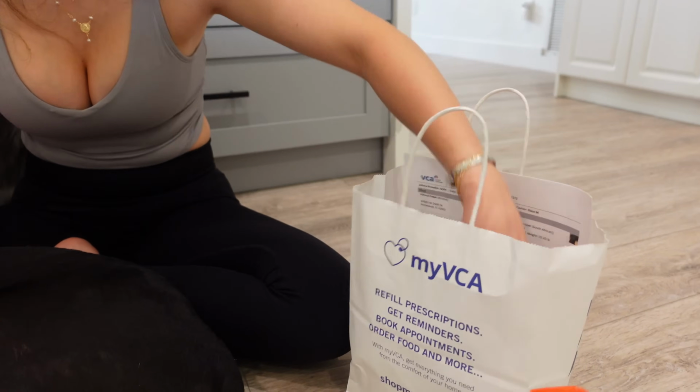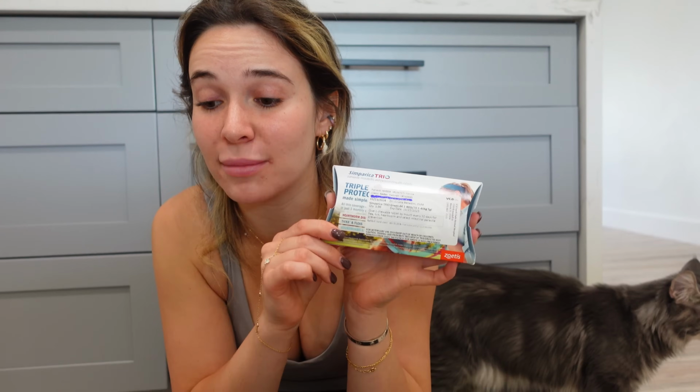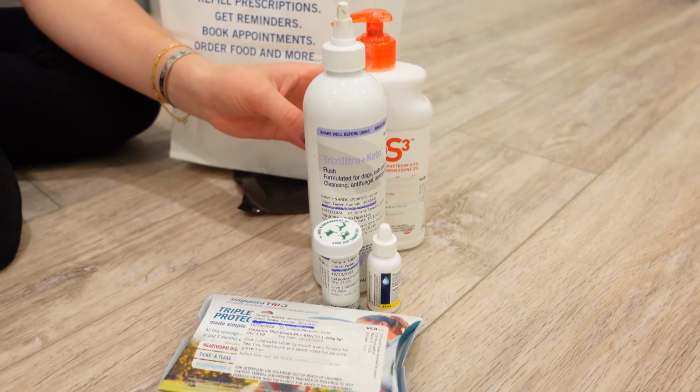And last but not least, we have our medicine that he gets once a month. Now, all of our animals get this because this is a chewable tablet for flea, tick, and heartworm, which is very, very important, especially if your animals are going outside or going out to eat with you. You must make sure that they have this because they can pick up ticks, they can pick up fleas, and they can pick up heartworm very, very easily. So you can see we have a huge assortment to give Shrek.